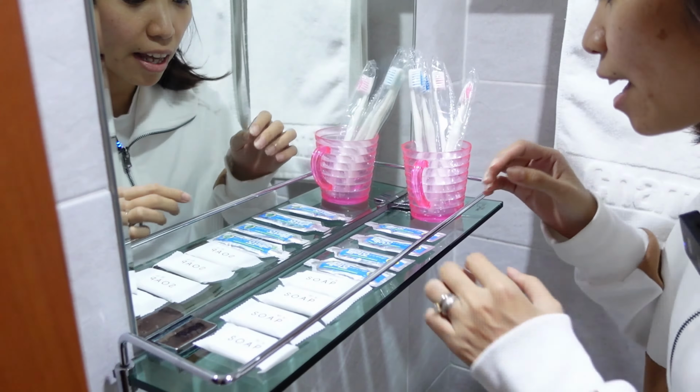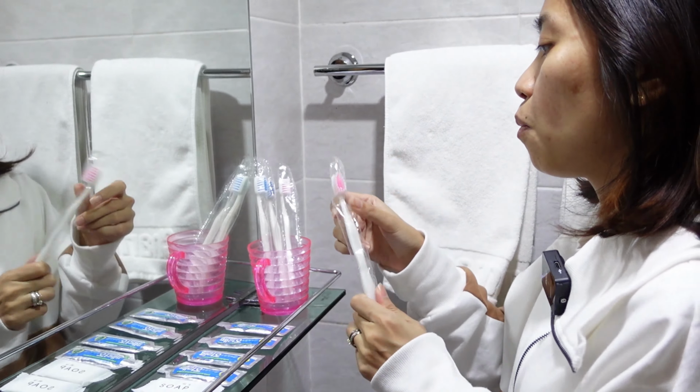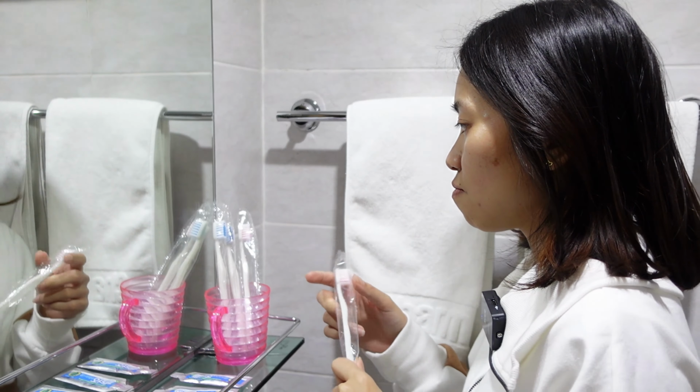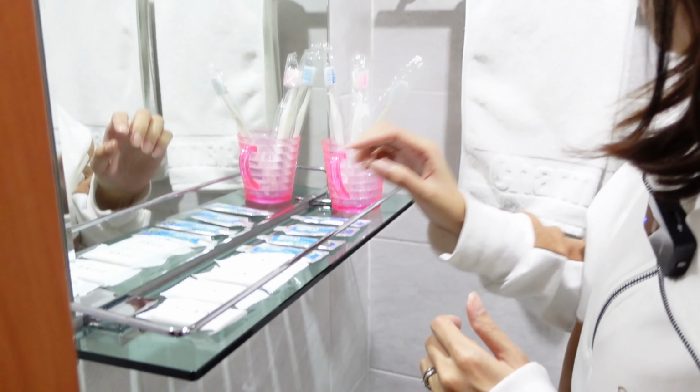Oh my gosh, we don't have a toothpaste. Oh, is there a toothpaste? Yeah, there is. Sorry. I thought there's no toothpaste at all. We also brought our toothbrush just in case we don't like it, but I think it's a pretty good deal.